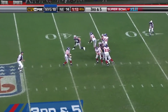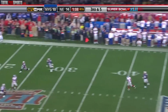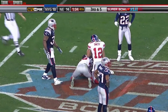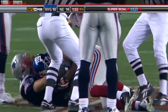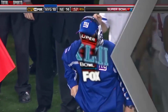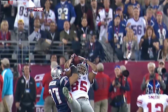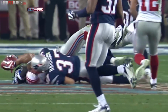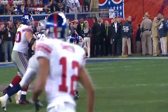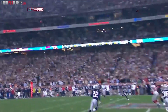Pressure from Thomas off the edge. Eli Manning stays on his feet. Airs it out down the field. It is caught by Tyree. Inside the 25, and a timeout taken. Oh my God. This ball's thrown and Tyree just goes up for it like a basketball player. Harrison trying to knock it down. And Eli, man, I don't know how he got out of there. I thought he was on the ground, and then he came out of the pile and just slings it.